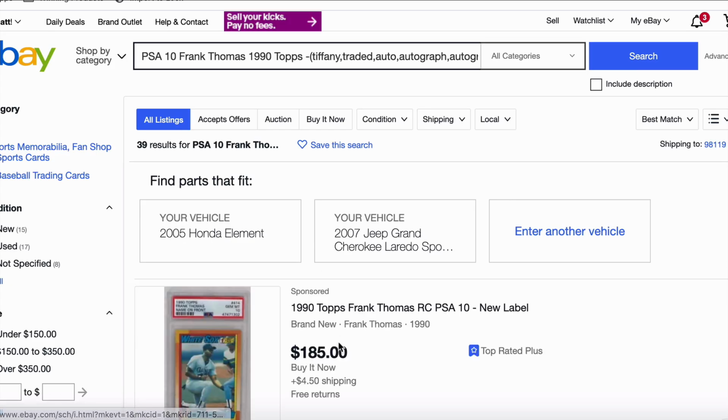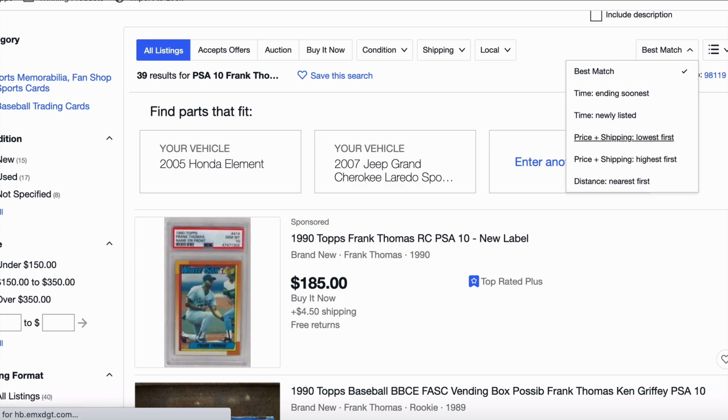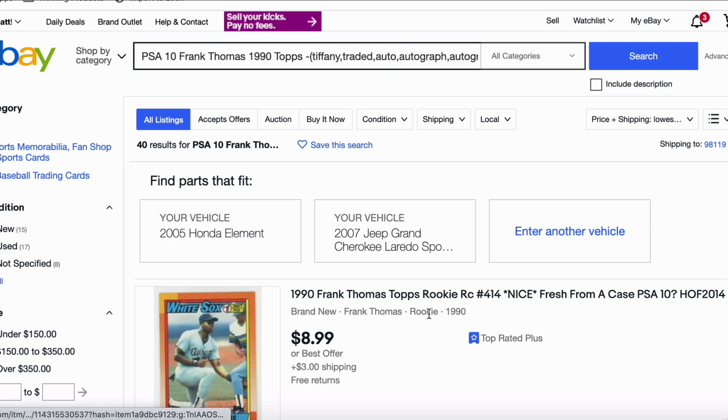Let's go to eBay. See if you can find any for sale like that. 185 already, right off the bat. I dig that. Because what did I say that high was? Around 300. Damn. And it seems like, dang, okay, there's some good buys here.